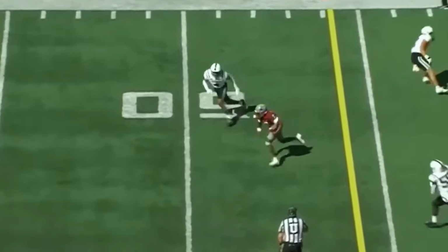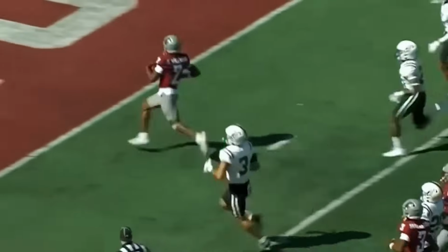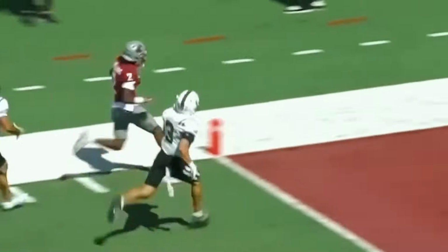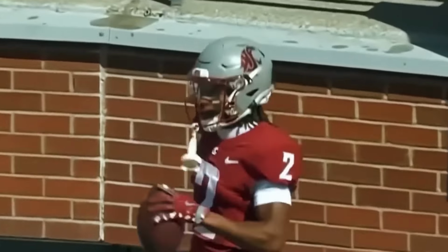Williams excels against man coverage, where he regularly torched corners as the Cougars' top X or boundary receiver. When facing one-on-one coverage last season, he led all FBS players with 9 touchdowns, averaged over 25 yards per catch, and recorded 0 drops. Much of that success stems from Williams winning early with his pro-ready release package, like on this score against Utah State.